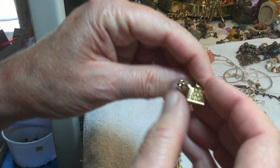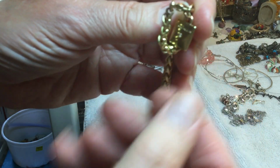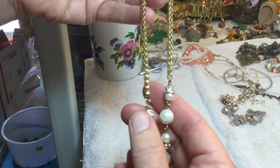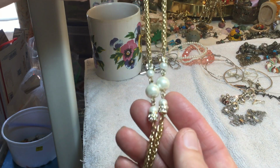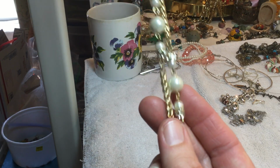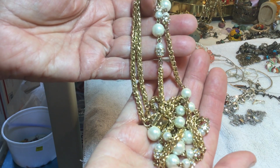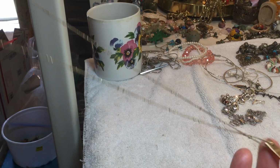And here we have Anne Klein. Let me make sure. Yeah, Anne Klein. It's a very well-made, substantial gold tone chain, not missing any plating, rhinestones and faux pearls, long, all the way down, $5. Excellent condition.